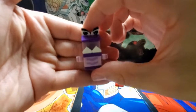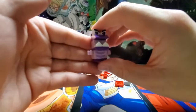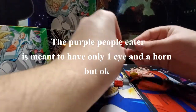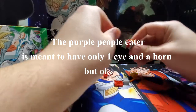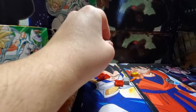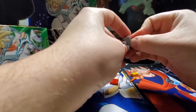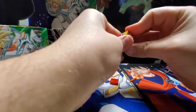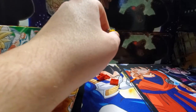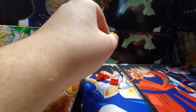There's our little purple monster. You know, I'm going to assume that he's a purple people eater. Like from my childhood in the song, The Purple People Eater. If you don't know that song, you're missing out. Honestly, I don't know that song anymore. It's been so long, actually, since I've heard that song. Would have been when I was in maybe kindergarten. It's been a long time for me. Since then, it's been a little while.